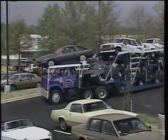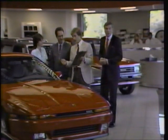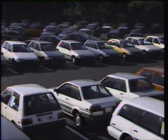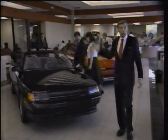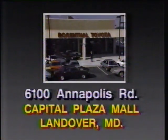The 1988 Toyotas have arrived. Now, during Rosenthal Toyota's grand opening sale. While most people think you can save at introductory time, you can here at the all-new Rosenthal Toyota on hundreds of brand-new 1988 Toyota cars and trucks. So why buy a leftover 87 when Bob Rosenthal will sell you an all-new 88 Toyota at a money-saving price at the all-new Rosenthal Toyota in the Capitol Plaza Mall, Landover, Maryland.